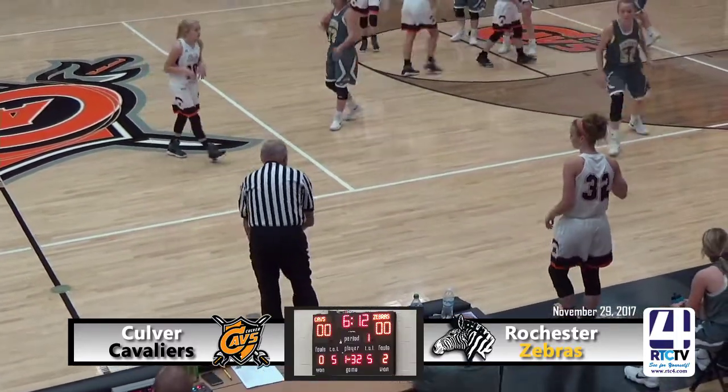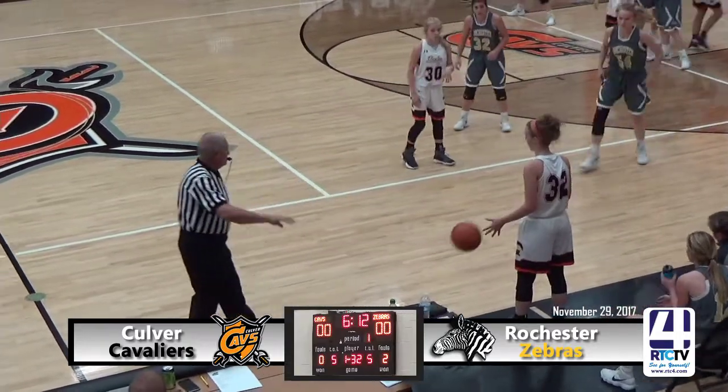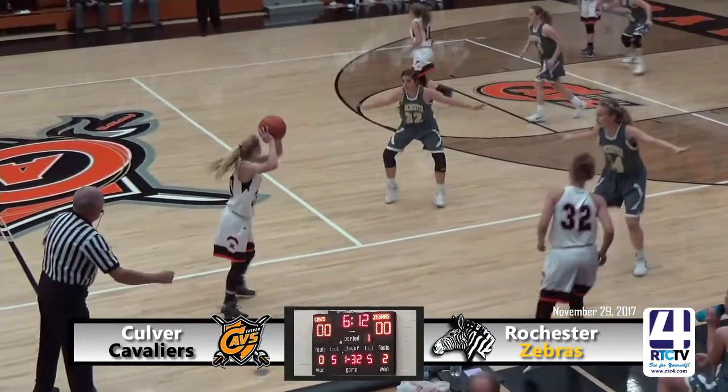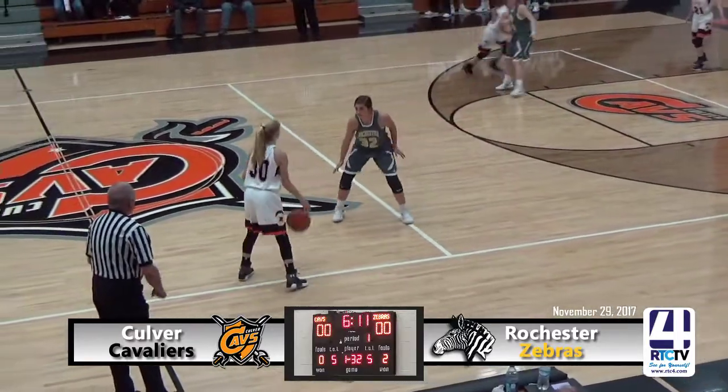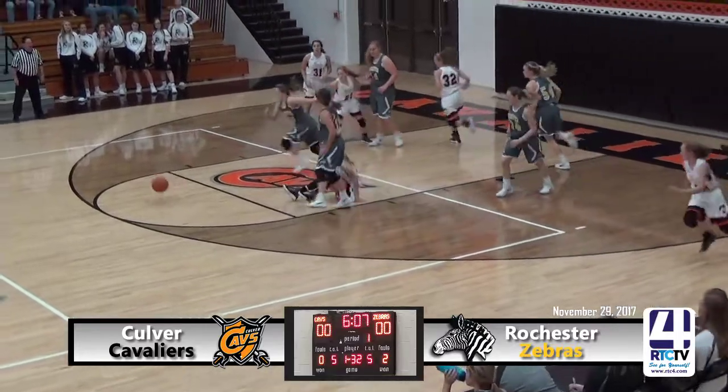Timmy will look to get it in front of the Rochester bench. Timmy gets it in to Shedrow. Shedrow against Ruff. Takes it to the right. Now the right elbow. Loses the handle. Ball loose on the floor.